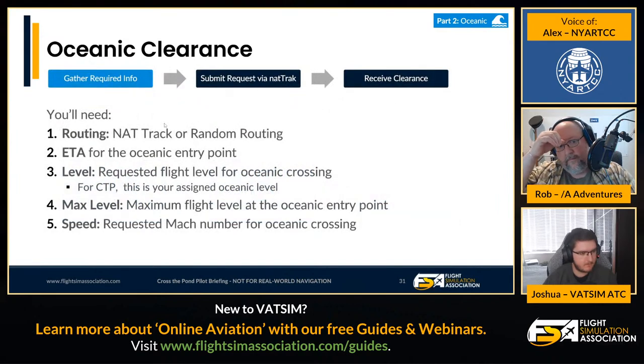One, you'll need your route. If you're flying with a slot, you will get a NAT track assigned to you, so you will not use the random routing system. Use the NAT track. It saves everyone a lot of time. Your ETA for the oceanic entry point. Again, this is a place where you want to understand how your aircraft works. Make sure you understand where you can find the ETA for your oceanic entry point. The oceanic entry point is going to be the first fix on the NAT track.